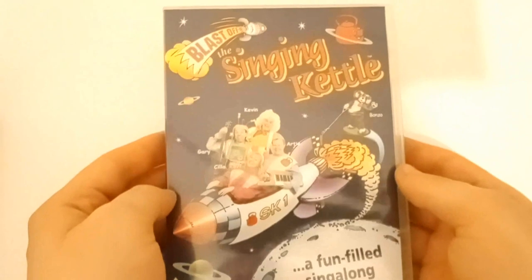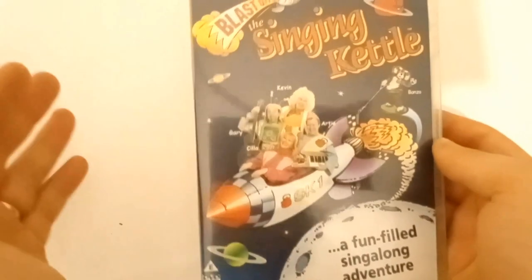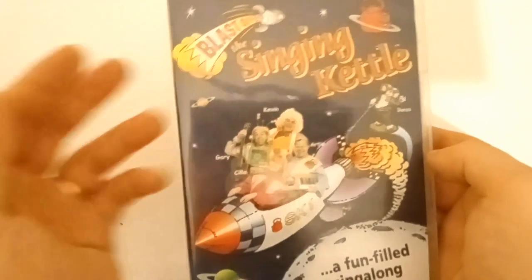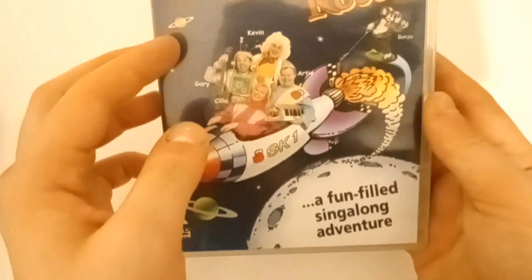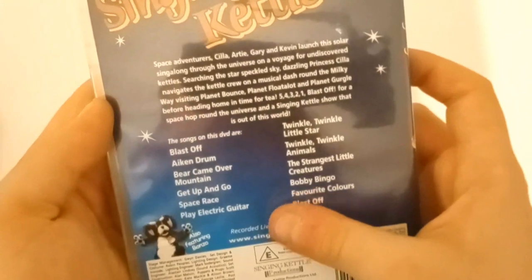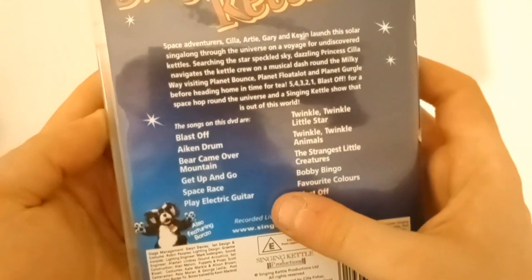Okay, time for something new. Singing Kettle Blast Off. This was the last show I bought for the group. You know, I grew up with them. The first VHS tape I ever owned was Singing Kettle related. Blast Off from 2005. This was the last show I bought, and yeah, it was alright. Yeah, I think I was just past my Singing Kettle phase at this point. Should have been. I was 12 years old at the time.